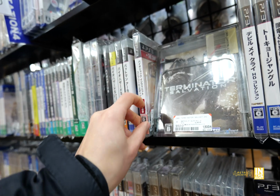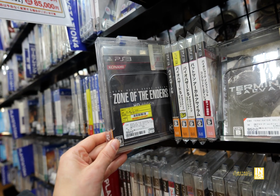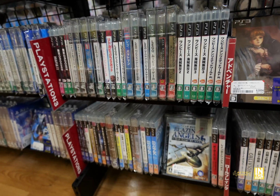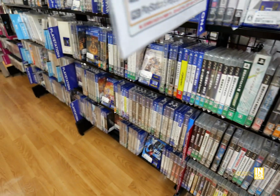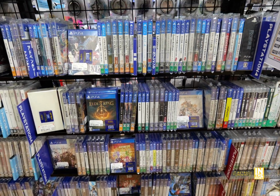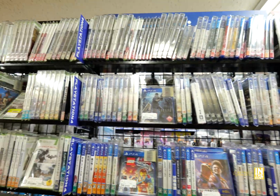Look, 900 yen. It's even less than the first store, by 200 yen, but you know, that adds up at the end of the day. And Blazing Angels. I haven't played that. I wonder if that's any good. Blazing Angels 2. There's Elden Ring, Granblue Fantasy, some Street Fighter 6 there.